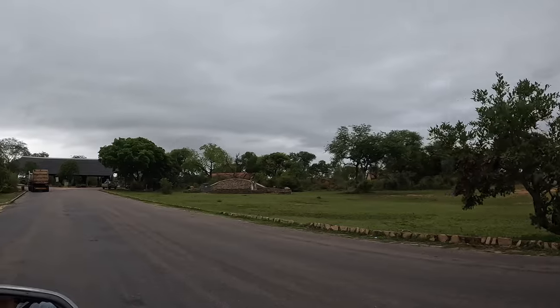We'll be able to give you a review at the end as to whether we think it's worth paying for a guided drive or just doing your own self-drive. That's it. We're here, people. It was a super short drive because where we stayed last night was just 9 kilometers from the gate. So it looks like we are about to enter just ahead.